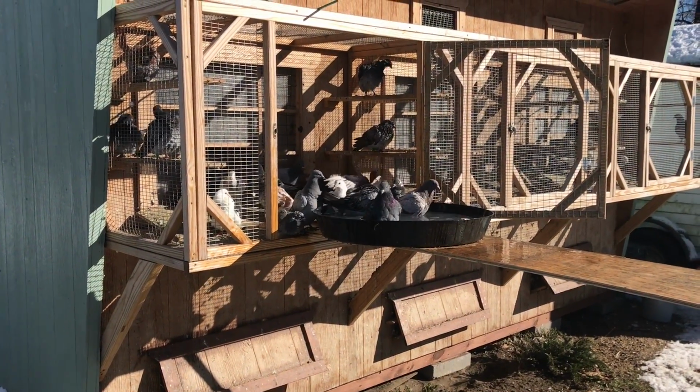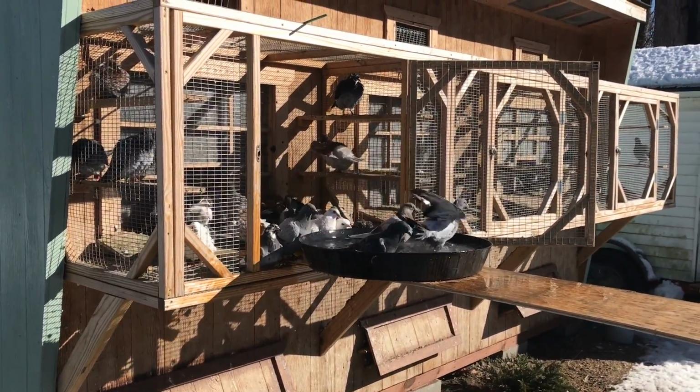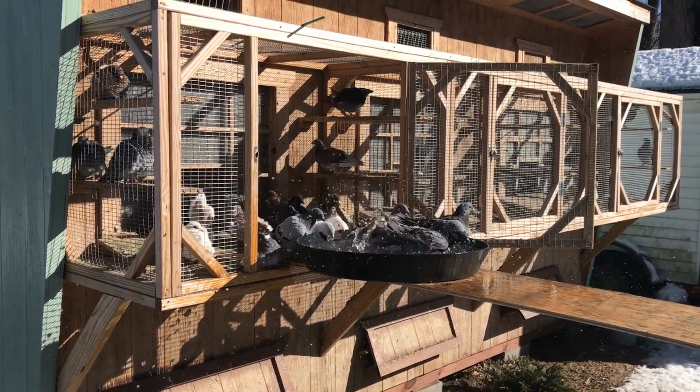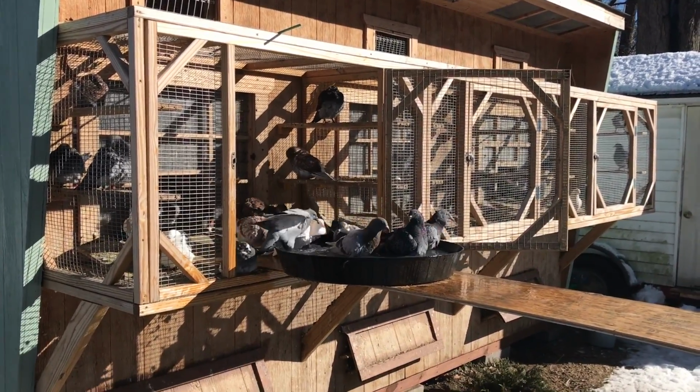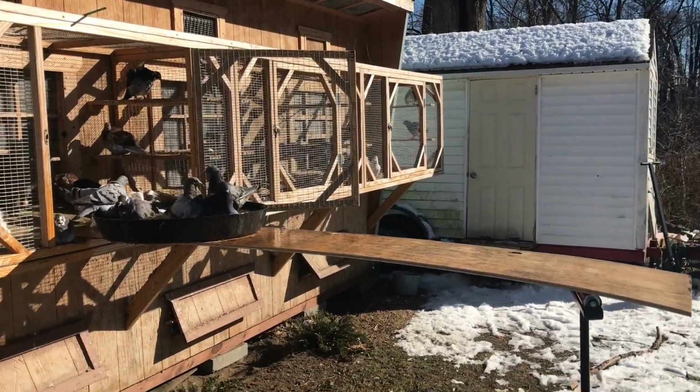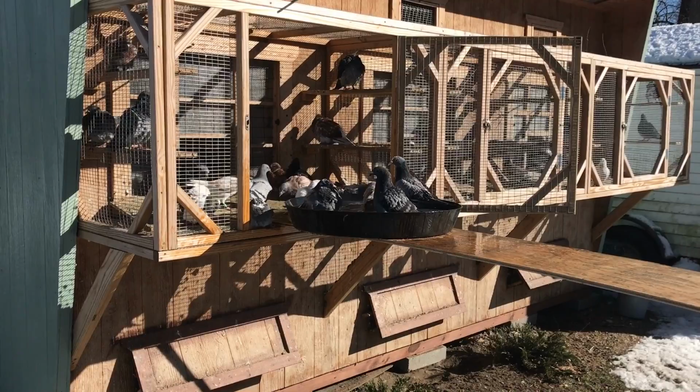But as you can see, I'm settling the birds today. I took a different approach this year. I put down a bath pan out for them just to try to call them out of the aviary. This is the first time they're out. I put an 8-foot board. I know it's kind of a kittywampus setup here, but it seems to work okay for right now.